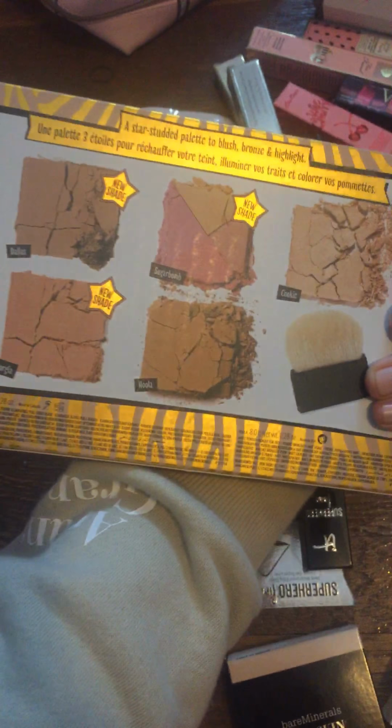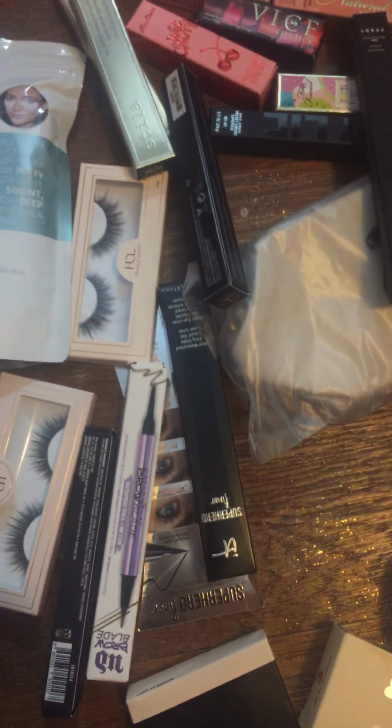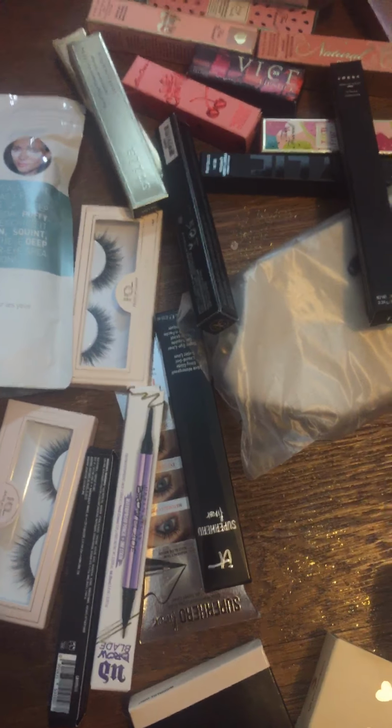This is a present for somebody as well. This is not for me, but I can't say who it's for, because if she's watching, I don't want to ruin her little surprise. This one I grabbed with points. This is the Cheek Stars Reunion Tour by Benefit. I didn't pay, I think, maybe a dollar for that in total. And then I got the Gimme Brow in shade 3.